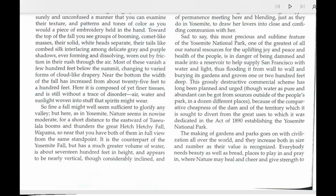Okay, so John Muir introduces us to the second waterfall. The Indian name of the waterfall is Wapama Falls, and this is a counterpart of Yosemite Falls. Remember, Yosemite Falls in Yosemite Valley is the tallest waterfall in North America, taller than Niagara Falls. So Wapama Fall is a major waterfall in Hetch Hetchy Valley. It is larger than Tulalip Falls, and it also seems to have a greater volume of water and a much louder sound, which John Muir compares to thunder.